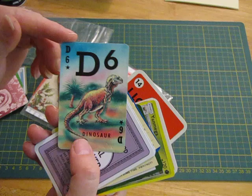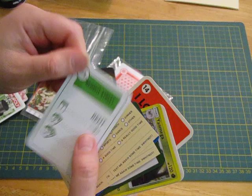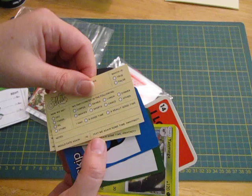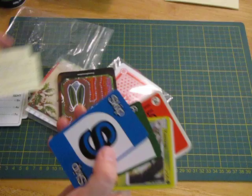It amazes me how many cards there are, what sort of themes in that. Dinosaur one. Action card for Deal Breaker. Oh, Monopoly. Cool. Regent Street. Thanks for the date. Little coffee card things. They're really cool too. Might be able to use one of those in a journal. Uno. Used to love playing that. And Skippo.